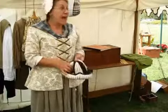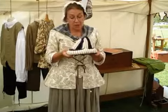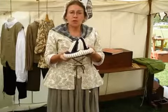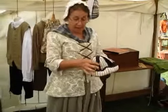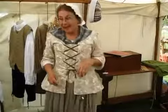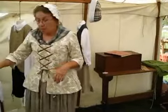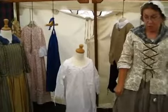This is called a pudding cap, and they would put this on the infant's head, or the children's heads, the toddlers' heads, when they started to walk, so that whenever they fell down, it protected their heads. It was stuffed with horsehair, with wool, with old rags, just something to give some padding. Now, as they got older then, boys and girls both wore petticoats or skirts until the boys were potty trained.